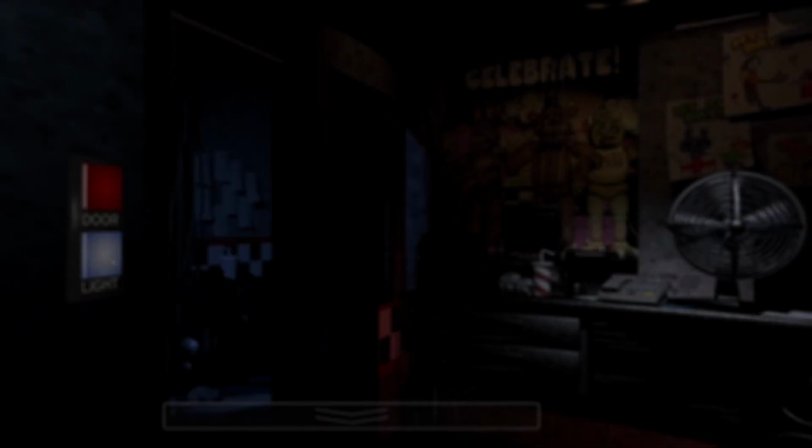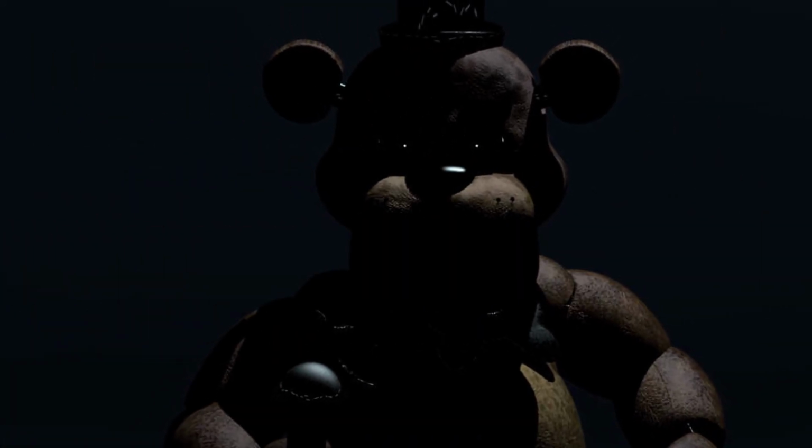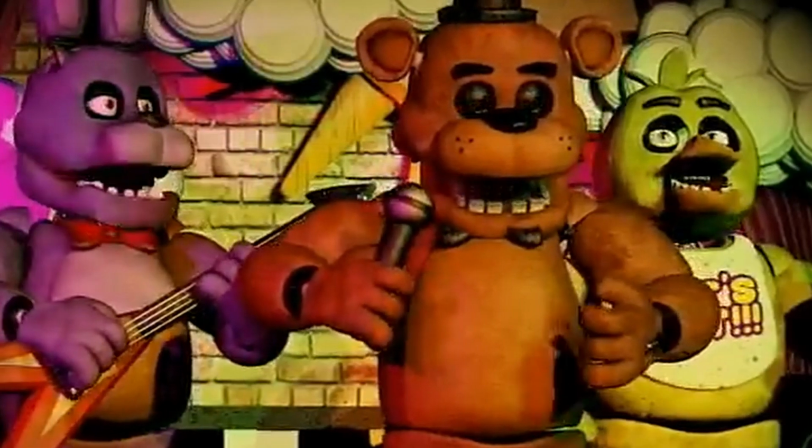FNAF 1's Freddy is a very basic design when compared to the rest of the Freddys in the series. However, his design still holds up pretty decently with his uncanny valley look and the fact that you could genuinely picture him entertaining kids during the day without looking too scary.